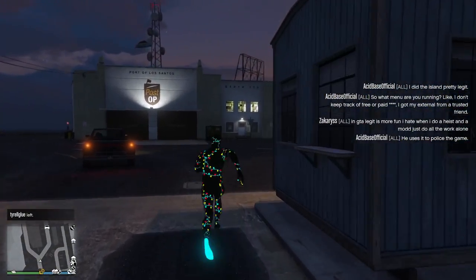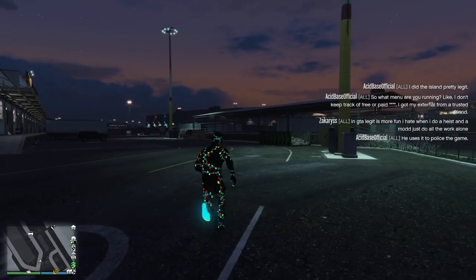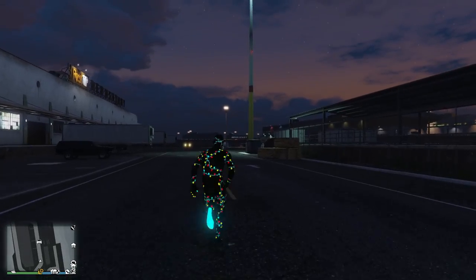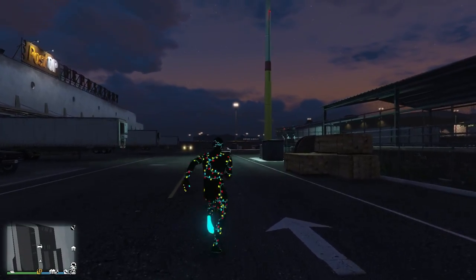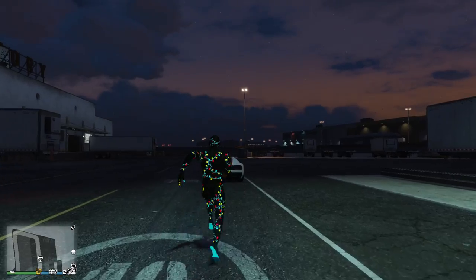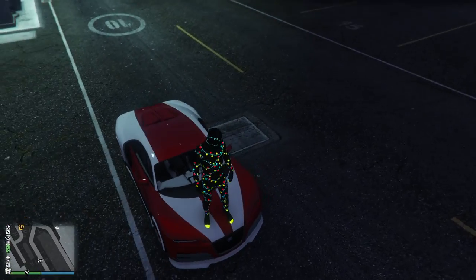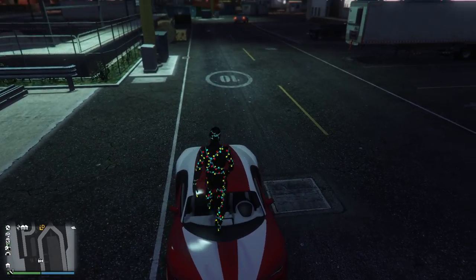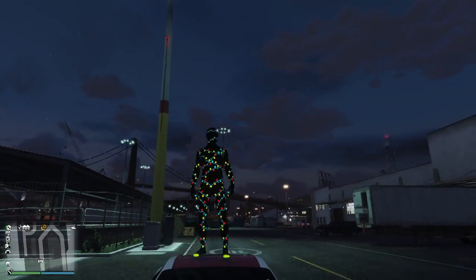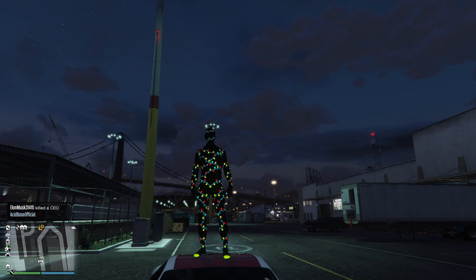I guess you can see my clothes glow. All the way down here. Whee! So there you have it. Let's look a little bit higher on the car here. Yep, so there we are. Oh, look at this. It's like I'm an angel.